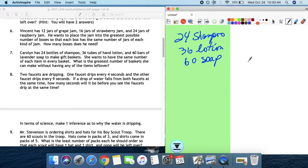So it's a GCF problem. 24, 36, 60. 2 works, 3 works. Let's go higher, guys. 4, 5, 6. 6 works. We can even go higher. Hopefully some of you said 12. Sorry, it's backwards. 24, 36, and 60. We're going to use 12. 12 goes into 24 2 times. 12 goes into 36 3 times. And 12 goes into 60 5 times.